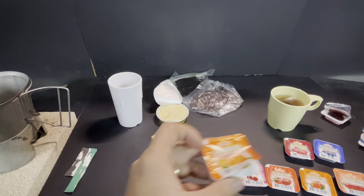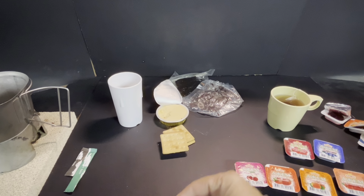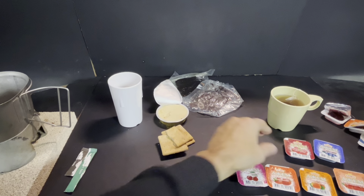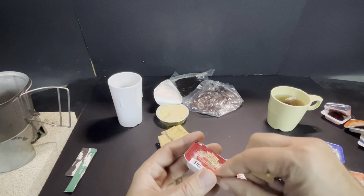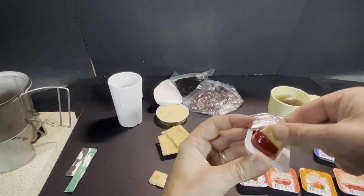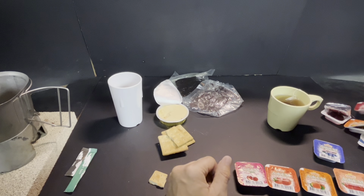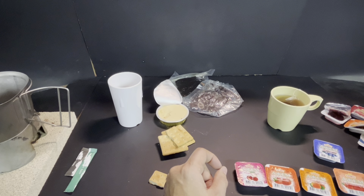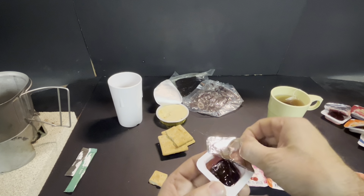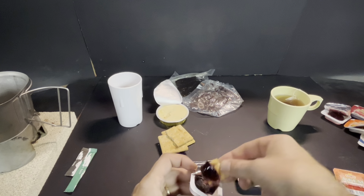Marmalade. Not remotely bitter. Tastes more like an artificial orange flavor than a Seville marmalade. Or raspberry. Oh my. Okay, the raspberry tastes like Jell-O. Jell-O, blueberry.